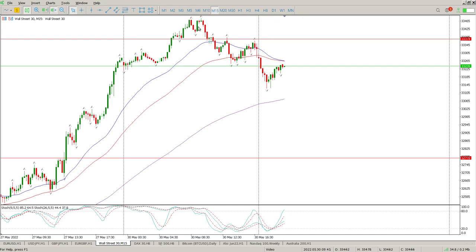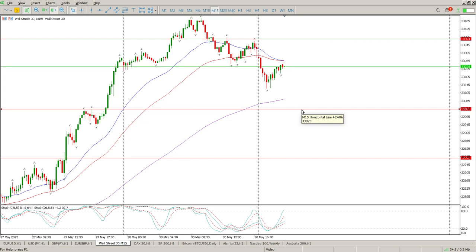So we have a move down, flag, move down. This is another flag, so I would expect another leg down, probably into this zone here at 33,023 or 33,000. As soon as we're into this area, there's a little gap down here as well. I would then start looking to see whether we have some opportunities for a long.